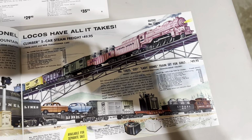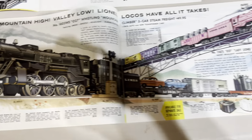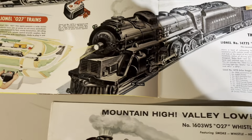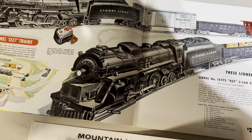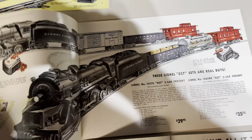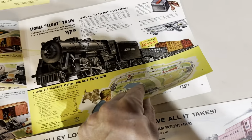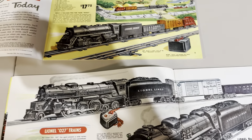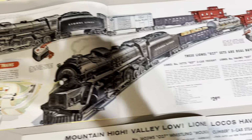As you can see, its counterpart is the famous pink girl's train. Excuse me. My 2036 right there. This is the 1952 catalog. And if I turn the page, you will also see the Scout there in 1952, and there's the Scout in 1951. Boy, if they could only be priced like that today.